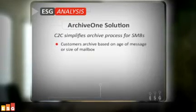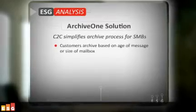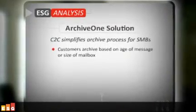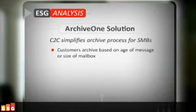When implementing ArchiveOne Express Edition, customers can choose to archive messages based on the age of a message or the size of a mailbox. The latter is often determined by a quota. The archive policy will apply to all mailboxes. Now, this sounds fairly straightforward and somewhat simplistic.